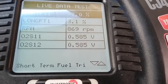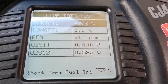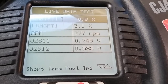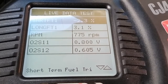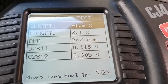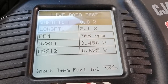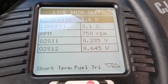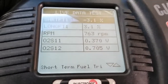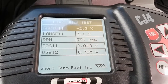So as you saw here on this fuel trim test, at just about 3000 RPM our long-term fuel trim is still at 3.3, but as soon as I go above 3000, it dropped to 2.3. So far to me it seems that it's going to be a fuel delivery issue, since this vehicle doesn't have a mass airflow sensor. But as you saw, after 3000 RPM, long term became normal.